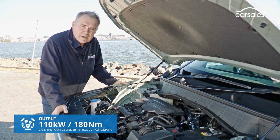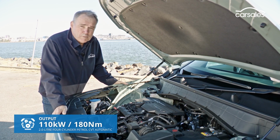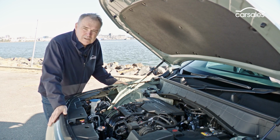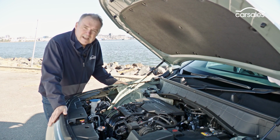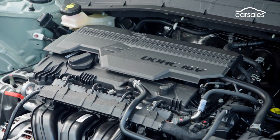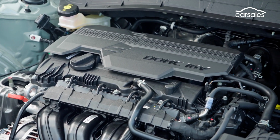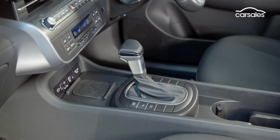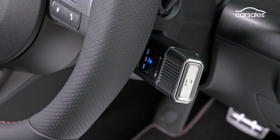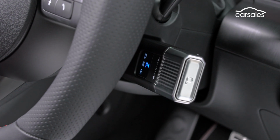This is a carryover 2-litre engine that makes no more power and torque than before. It's also thirstier because the new Kona is bigger and heavier. The 4-cylinder petrol engine drives its front wheels via a familiar CVT auto. The base model is the only one to stick with an orthodox gear shifter. The rest of the range updates to a shift-by-wire gear change wand on the steering column.